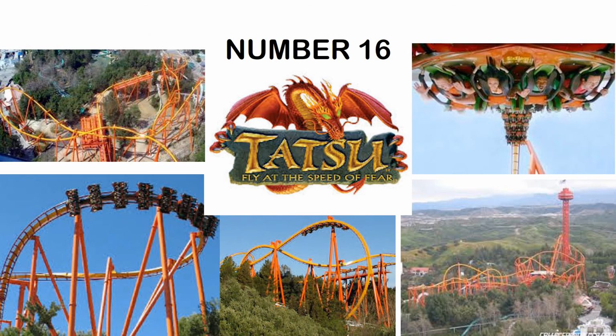Number 16 is Tatsu at Six Flags Magic Mountain. This ride is awesome. It has a great layout with great terrain, inversions, and it really does feel like you're flying.